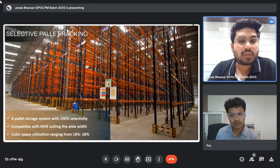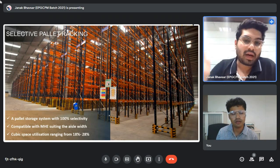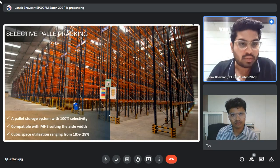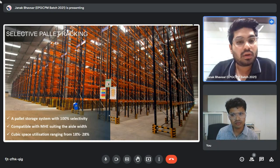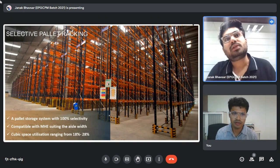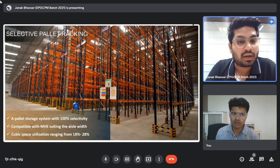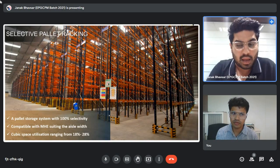And the cubic space utilization for this particular system ranges between 18 to 28%. So let's say you have a 100 by 100 by 100 meter cube, then you will use about 20-25% of the cubic space for the racking. The rest of the space would have to be kept vacant for MHEs to pass.